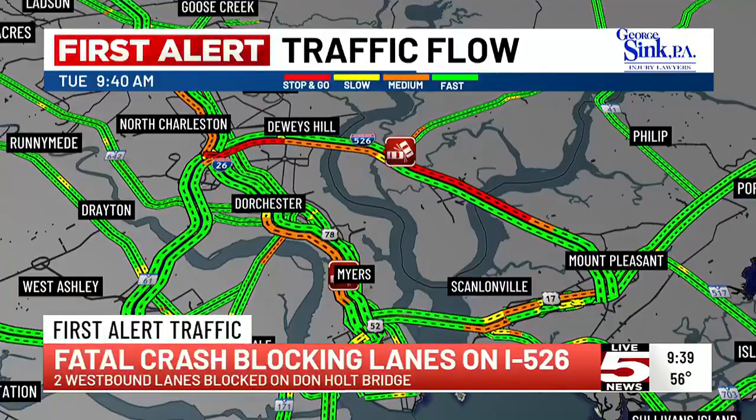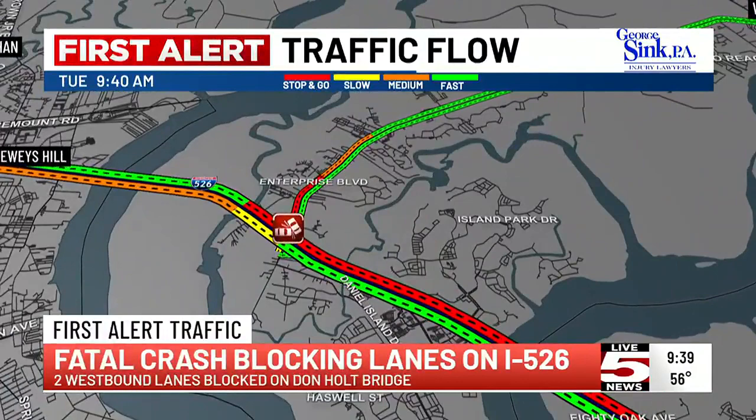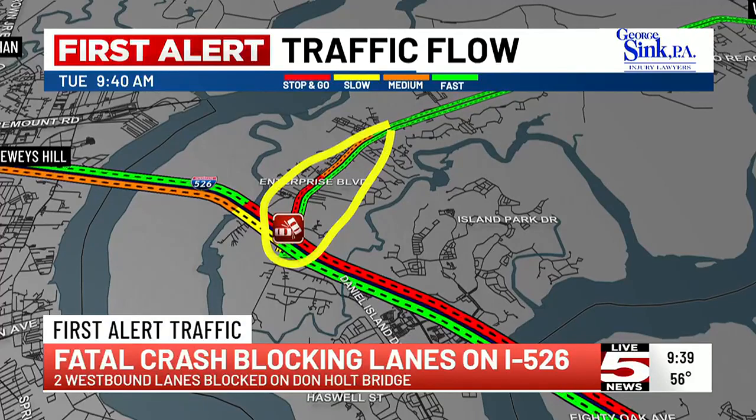Let me go into that area once again so you can see where that accident has occurred. And I do want to point out also, if you live out in the Cainhoy area, if you drive 41, you can see right here that traffic is backed up onto Clements Ferry Road trying to get to 526 because of how reduced those lanes are in that area where that accident has occurred.